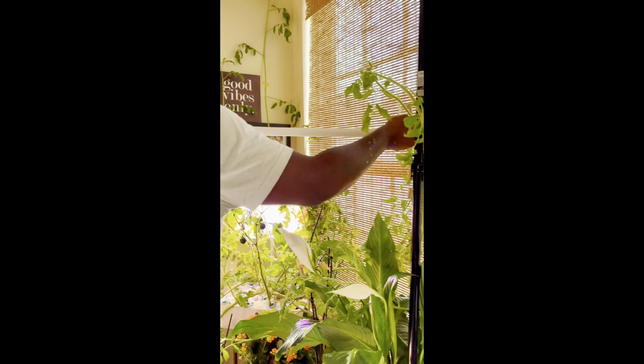Is that even? Yeah, that looks even to me. I might have to use string because this clip isn't working. Yeah, I think if we had a bigger clip, but still, it still gives us something to hang on.